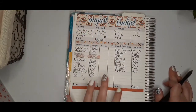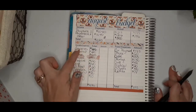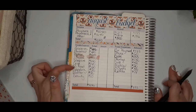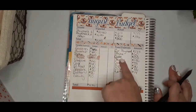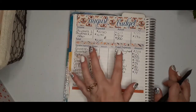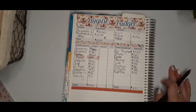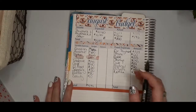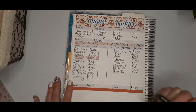It tells me everything like my groceries, my household, these are my variable expenses, my daycare, my gas, my work food, my spending, my buffer, and my beauty. And then this is my fixed expenses that never change. Sometimes my cable bill does go up and down, but it's not really that much. So we will be going over how much everything cost me this month, and we'll see how it all ends out.